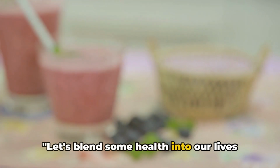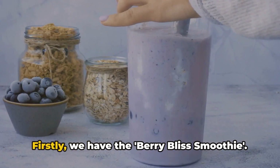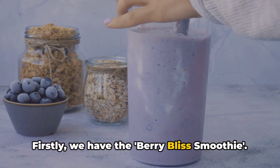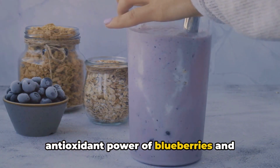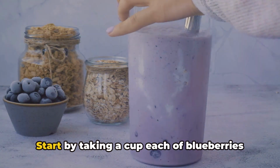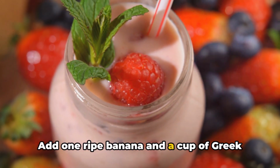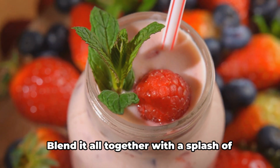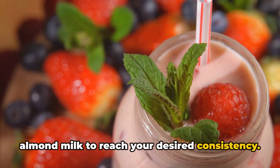Let's blend some health into our lives with these power-packed smoothie recipes. Firstly, we have the Berry Bliss Smoothie. This delightful blend combines the antioxidant power of blueberries and strawberries with the potassium punch of bananas. Start by taking a cup each of blueberries and strawberries, add 1 ripe banana and a cup of Greek yogurt for a protein boost. Blend it all together with a splash of almond milk to reach your desired consistency.